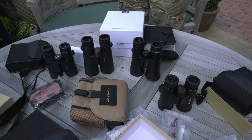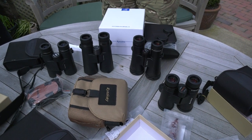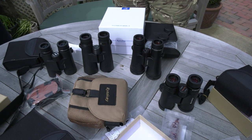Now, we're probably guilty of showcasing the more expensive optics available to us, probably because they've got more marketing spend. However, there's a new company that have contacted us from China called Eyeskey. They have a range of products they want us to test on the show. So to get the ball rolling, we asked Tim and the rest of the stalkers to name that price tag.